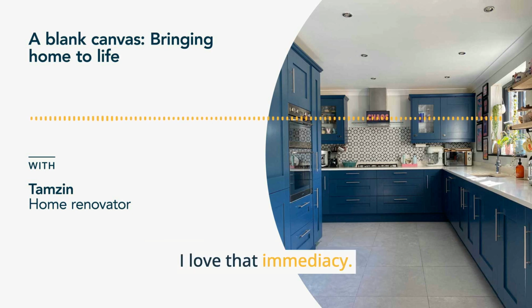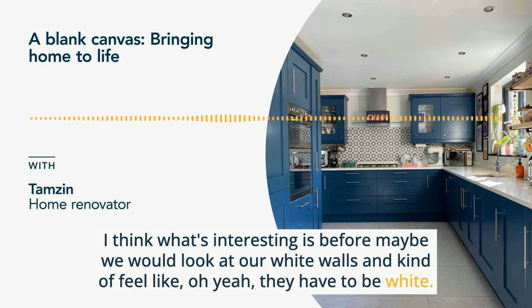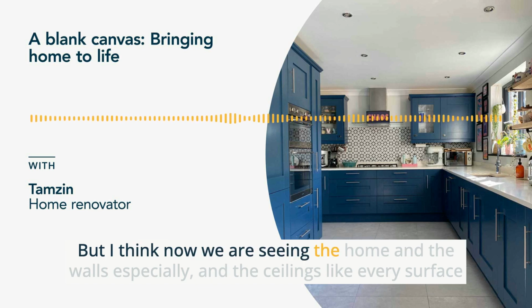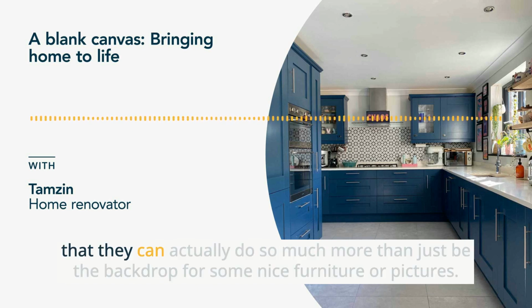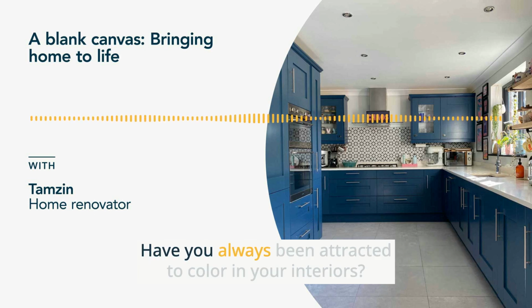I love that immediacy. I think what's interesting is before, maybe we would look at our white walls and feel like, oh yeah, they have to be white. But I think now we're seeing the home and the walls, especially, and the ceilings, every surface, that they can actually do so much more than just be the backdrop for some nice furniture or pictures. Have you always been attracted to color in your interiors?